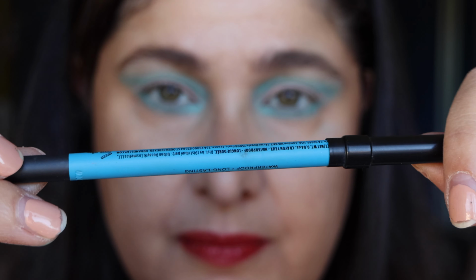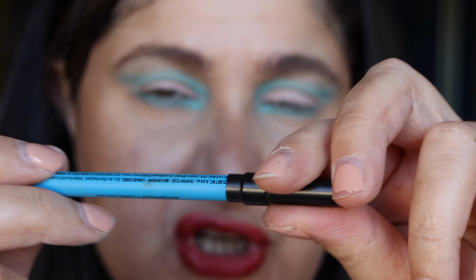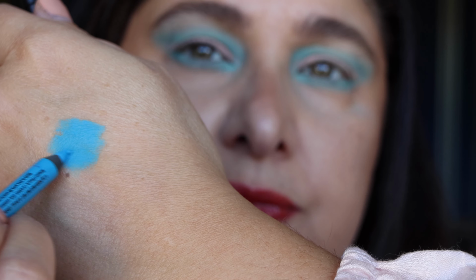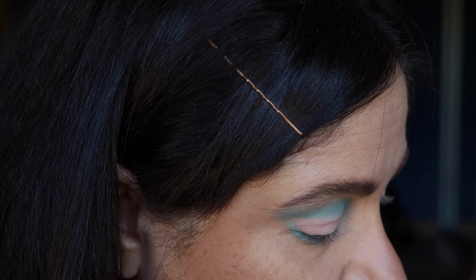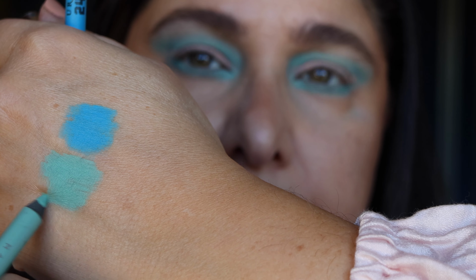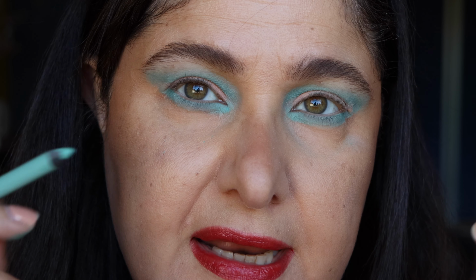I've got Vivid by Urban Decay, which is this beautiful aquamarine blue lagoon shade. I'll just swatch it out here. Which is absolutely a beautiful blue. You can put that in the waterline, or this one here is by Makeup Geek. I've had it for a while now, and it's in the shade Mint. So either one of those shades you can put in the waterline. I think I'm going to go ahead and do Mint.